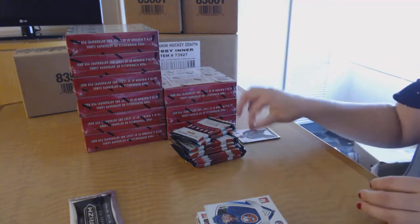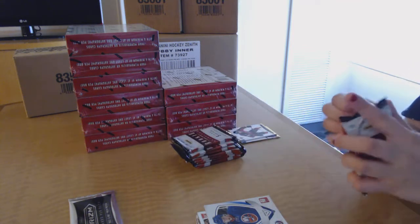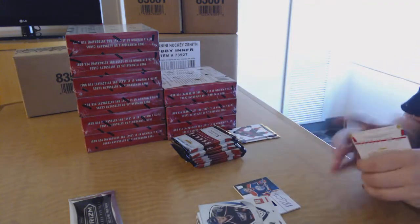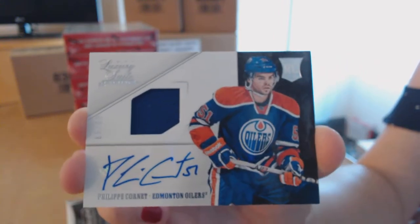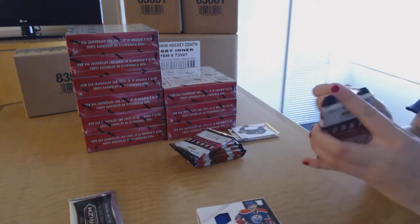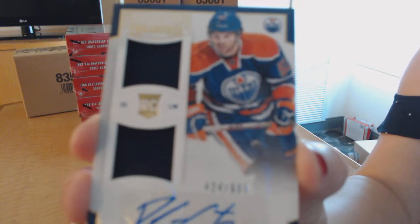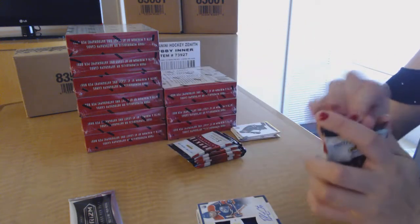Rookie number to 999 for the New York Islanders, Aaron Ness. We got LeBase. Elite rookie number to 999 for the Columbus Blue Jackets, Cody Goloubef. And we've got a luxury suite jersey auto number to 99 for the Edmonton Oilers, Philippe Cornet. We've got a Rookie Treasures dual jersey auto number to 699 for the Edmonton Oilers, Philippe Cornet. Philippe Cornet.